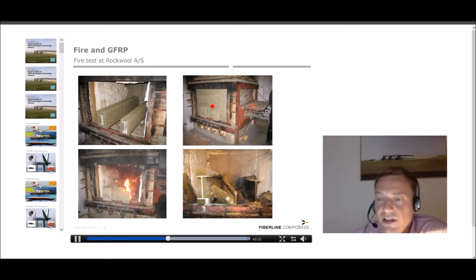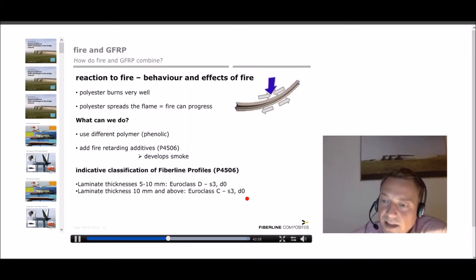Now you can see how we passive fire protect them with rock wall. We put them into the fire cabin here. They burned it and then it looked like this. Yeah, it is burned. But it is very important that you have a look at the fire movie where we burned different kinds of polyesters. But I can't show you it. I'm sorry for that. So at the end of the day, polyester burns well and it spreads the flame normally.